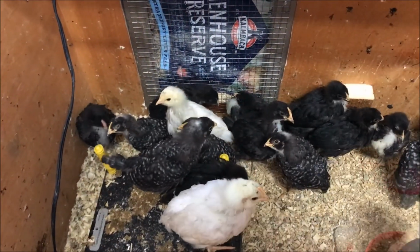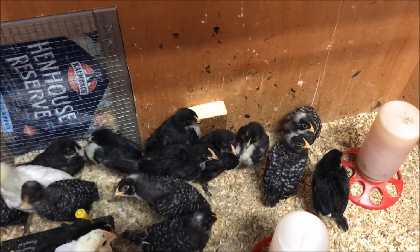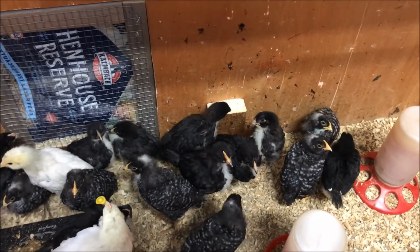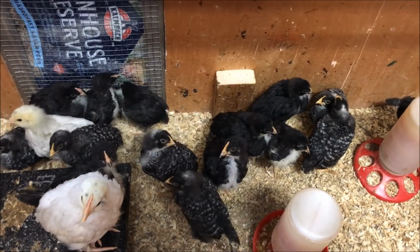I'm starting to see some males in the batch starting to show their face. Unfortunately, many of the barred rocks are starting to look a little male-ish. Whatever you get is what you get when you buy straight run.